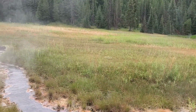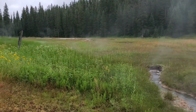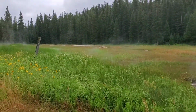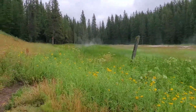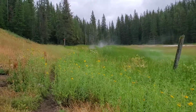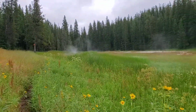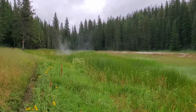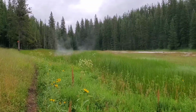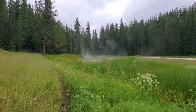Although also a bit dangerous. These hot springs are just at incredible temperatures. I'm not sure what they are, but it's probably best not to touch the water here because it is scalding. I know a lot of them are over 200 degrees, so there are a lot of accidents and injuries from people touching the water here. So just enjoy and do not touch.